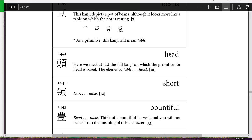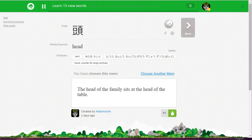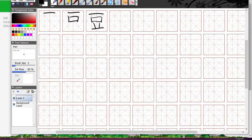As a primitive, it's gonna mean table. So coffee bean table, or one coffee table, coffee bean table. So we have head, full kanji, table, and head. Head of the table sits the head of the family. Let's draw that. To hear head, think head of the table sits the head of the family.